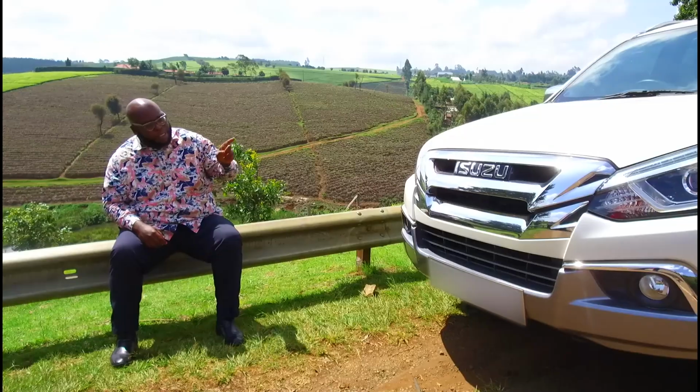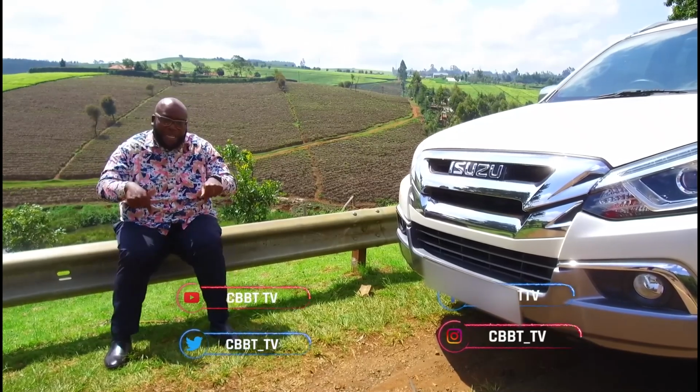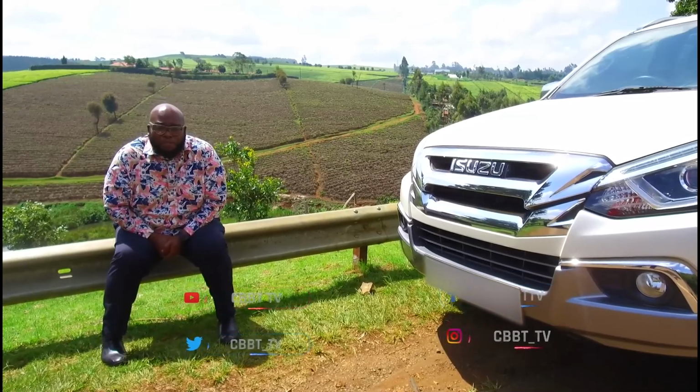So do you reckon that this particular vehicle, the Isuzu MUX, gives you absolute value for money? Send us your thoughts as seen on the social media handles below. We'll get back to you next week with the feedback.